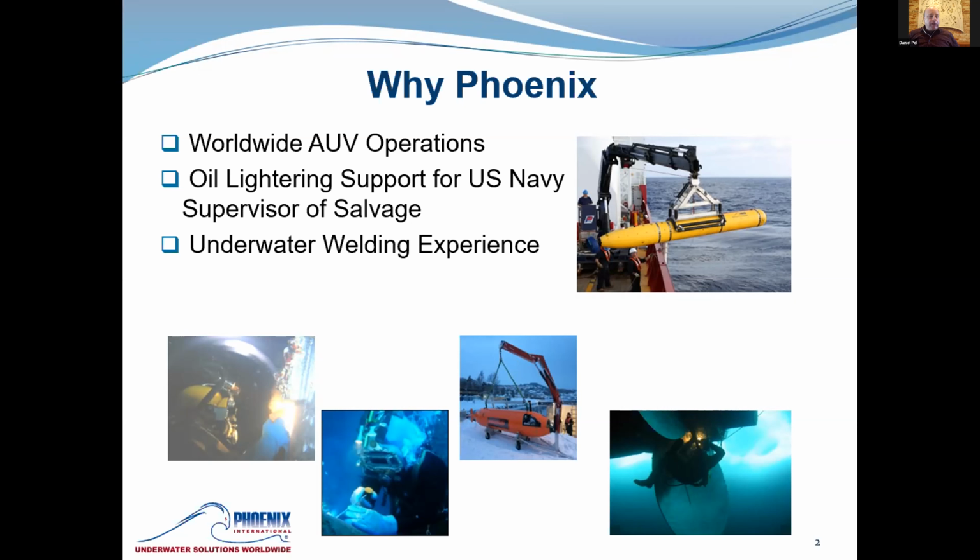For instance, they asked us to look at a system to identify the water oil line within tanks within submerged vessels. The other thing we have is a lot of underwater welding experience. And when I say underwater welding experience, if you look at the lower left pictures, I'm talking about divers actually welding with welding tools within the water. And also to the right, you can see we work in some pretty cold places. That's an AUV in Norway, and also that's a diver working on a ship in the Antarctica.